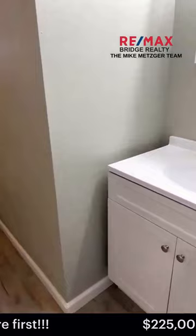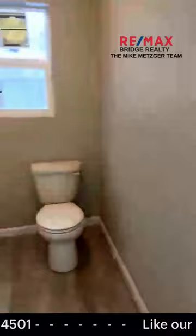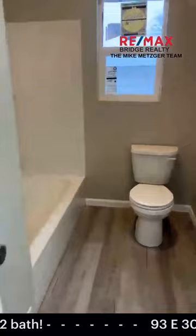Here's another full bathroom downstairs. And of course the shower and tub. And let's check out the basement.